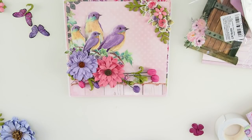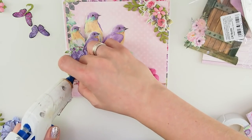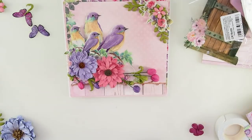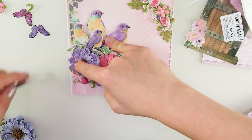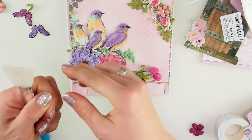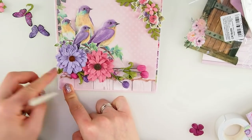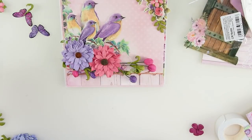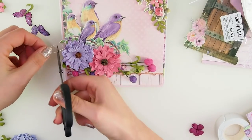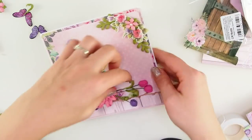I'm not even gonna move it, just add the glue. And hopefully this will stick. Whoops! Be careful with the hot glue, guys. Always, always be careful. Okay. Super. I like that. And now it's even numbers as well, which is better. Okay, super. That's very pretty.